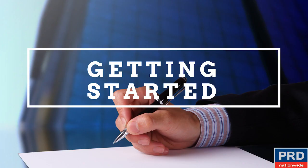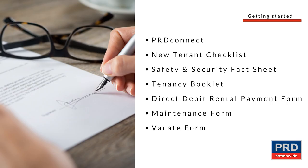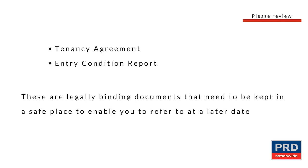In the Induction folder in front of you, you will find the following: PRD Connect, information on connecting essential services and utilities; new tenant checklist; safety and security fact sheet; tenancy booklet; direct debit rental payment form; maintenance form; vacate form, please review carefully; the tenancy agreement; and the entry condition report.